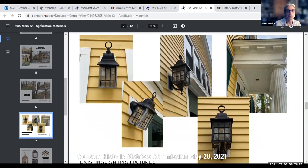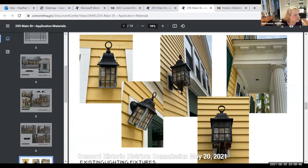There you go. So these are the current light fixtures. This one is next to that rotting window that I just showed you, right here, and then these two are right next to the garage door on either side, and this was a better photograph of what's there for a light fixture right now. So just let me go back.